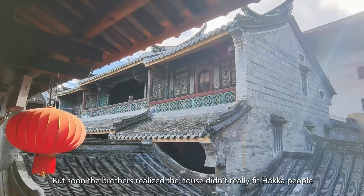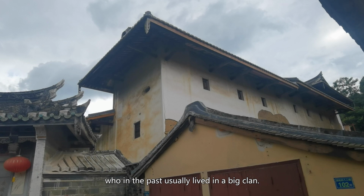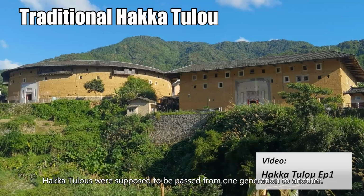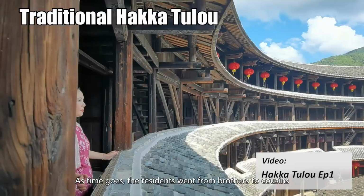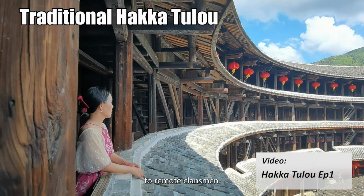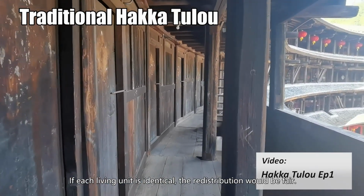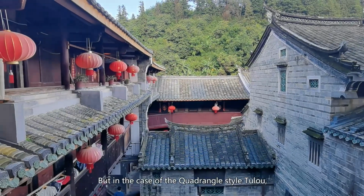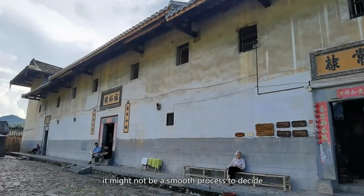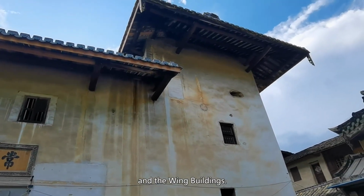But soon the brothers realized the house didn't really fit Hakka people, who in the past usually lived in a big clan. Hakka Tulous were supposed to be passed from one generation to another. As time goes, the residents went from brothers to cousins to remote clansmen. If each living unit is identical, the redistribution would be fair. But in the case of the quadrangle-style Tulou, it might not be a smooth process to decide who gets the rooms in the opposite building, the principal building, and the wing buildings.